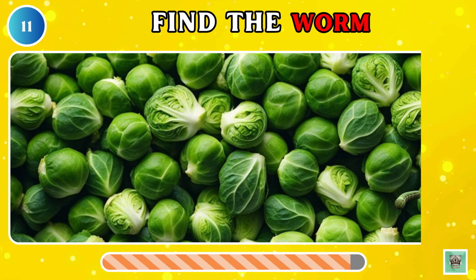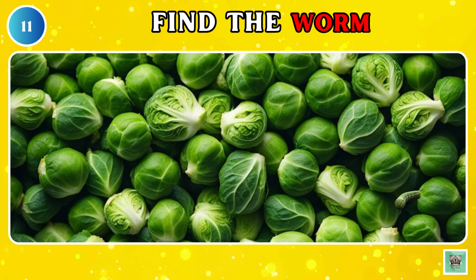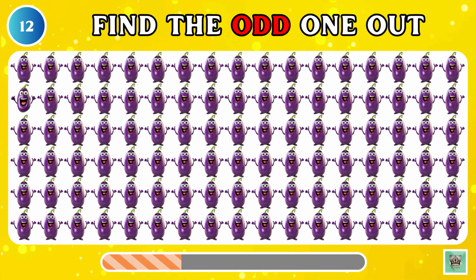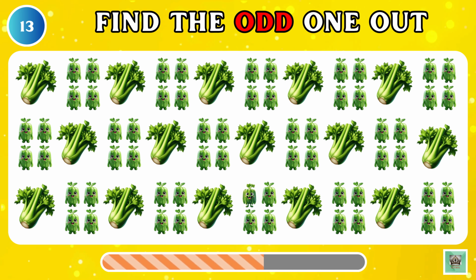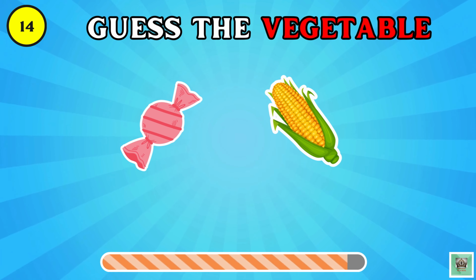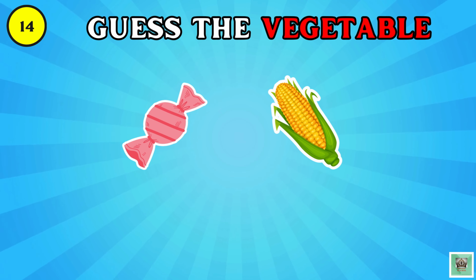Can you find the worm in the picture? Doing great. Sweet corn. Next one.